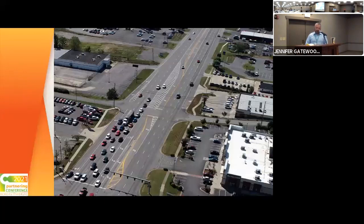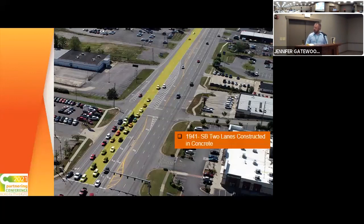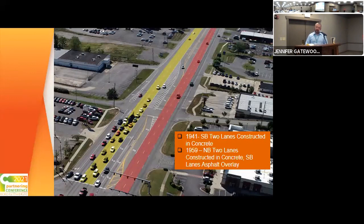On top of that, we went back through the archive plans, tried to figure out what had happened over the years with all this corridor. This is the intersection of Ring Road and 31W. So looking through the archive plans, the 2 southbound lanes were constructed originally in around World War II in concrete. About 18 years later, in 1959, the 2 northbound lanes were constructed with originally a depressed median, also constructed in concrete, but at the same time, they overlaid the original 2 lanes with asphalt. So that's where some of that variance in asphalt depth came from.